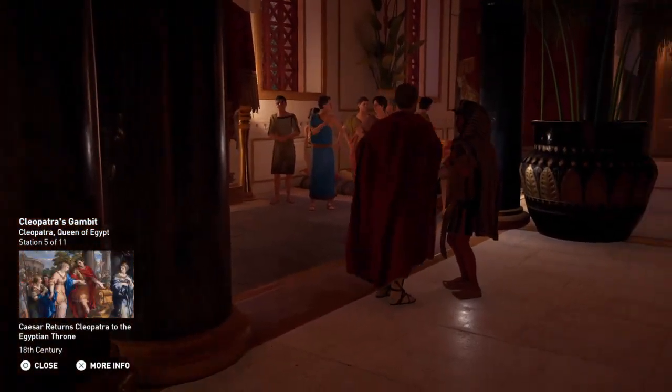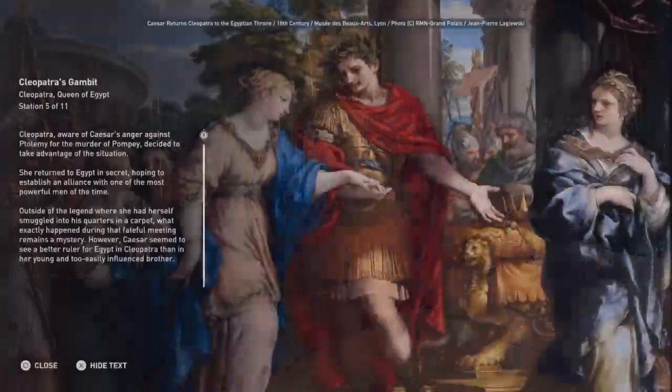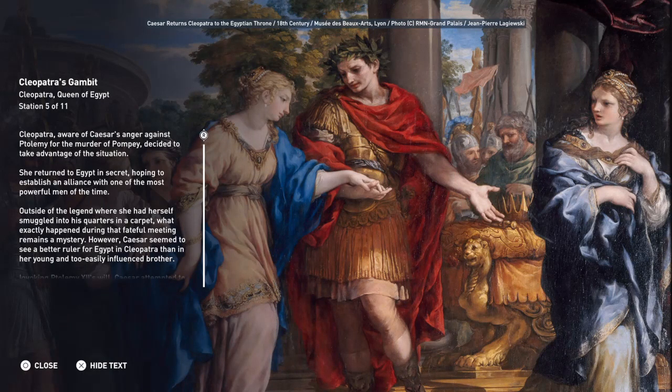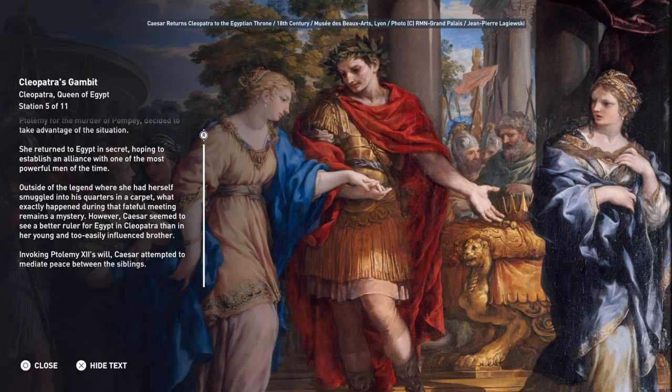Cleopatra, aware of Caesar's anger against Ptolemy for the murder of Pompey, decided to take advantage of the situation. She returned to Egypt in secret, hoping to establish an alliance with one of the most powerful men of the time. Outside of the legend, where she had herself smuggled into his quarters in a carpet, what exactly happened during that fateful meeting remains a mystery.